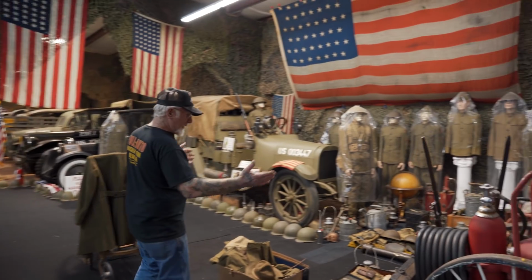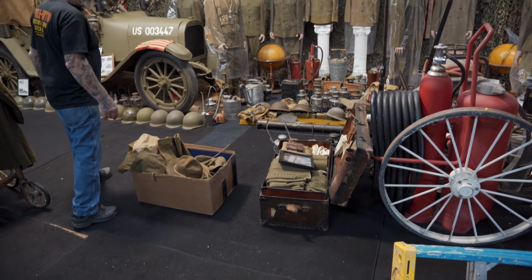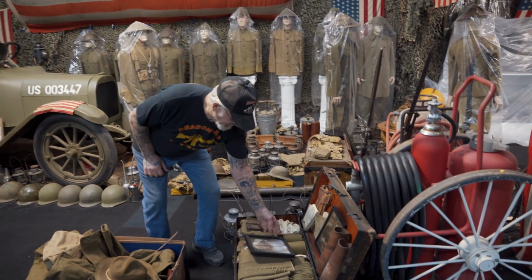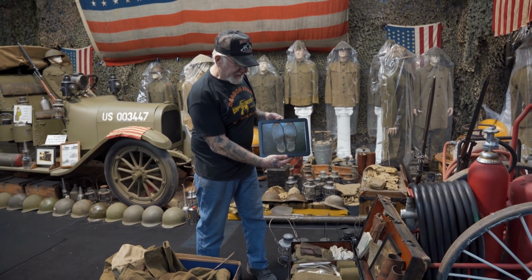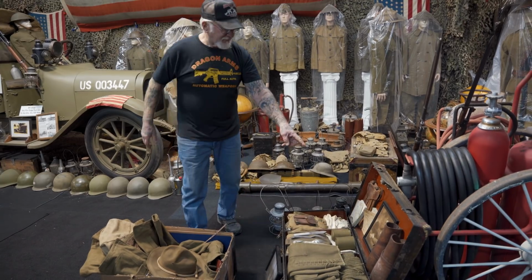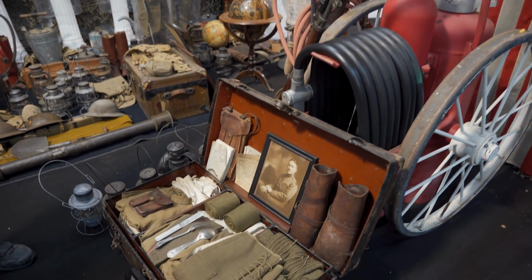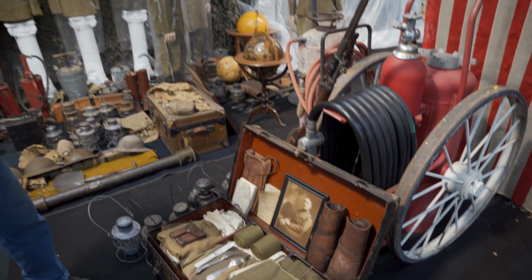Okay, look at all this stuff I got to put away. Unbelievable. Still a lot of work to do. This is Mr. Butler's foot locker here. These are his hobnail boots. See that? His name was Jim Butler. And here's a picture of him over here, Jim Butler. In fact, I have his uniform right there that he's wearing in that picture in 1917.